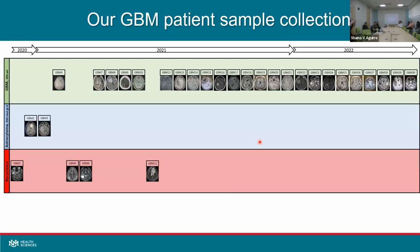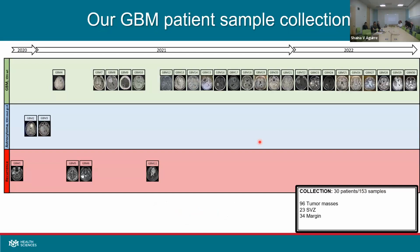Now, the laboratory has a sizable GBM patient sample collection, and what I'm showing here is how many samples we have so far. This is the number of patients, and so far we have 30 patients and 153 samples. And as I mentioned, because it's multiple sampling, we have several samples of each. So we have 96 tumor mass samples, 23 SBC, and 34 margin samples.